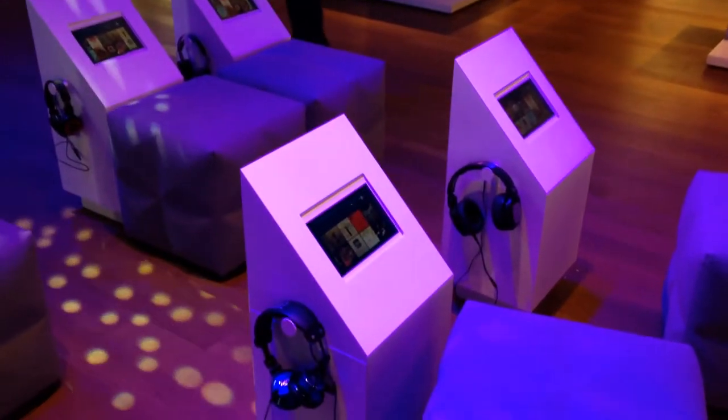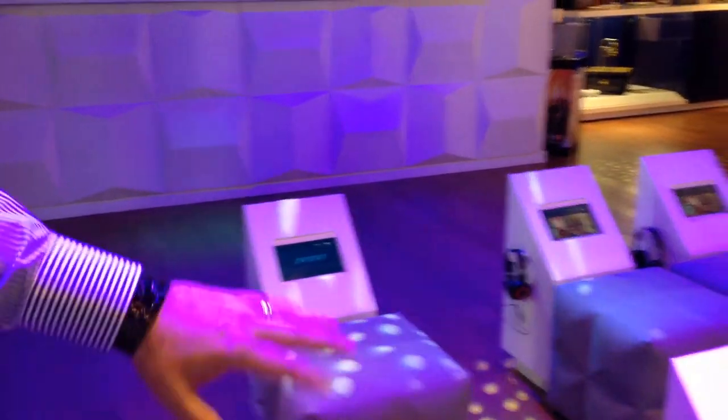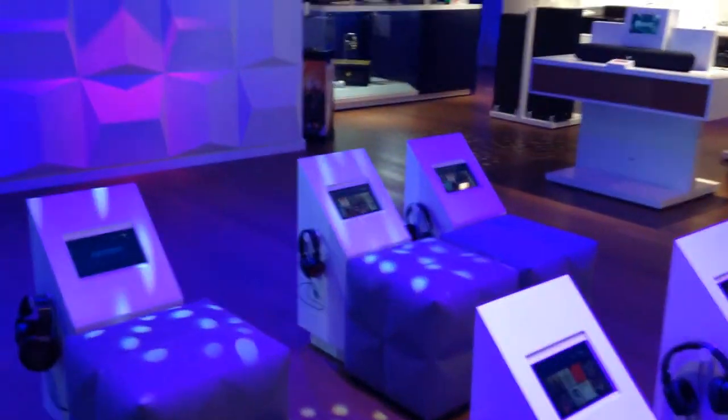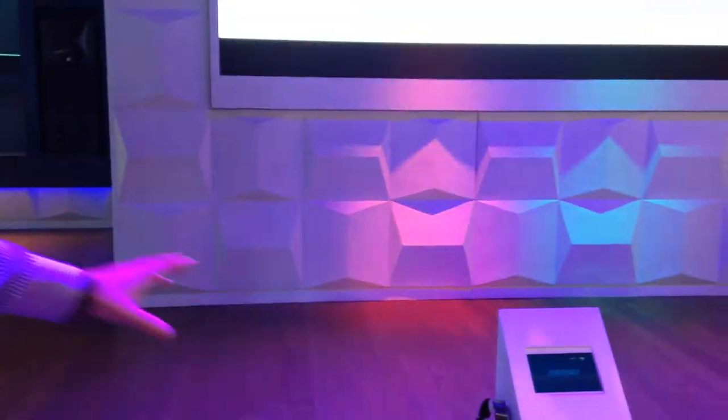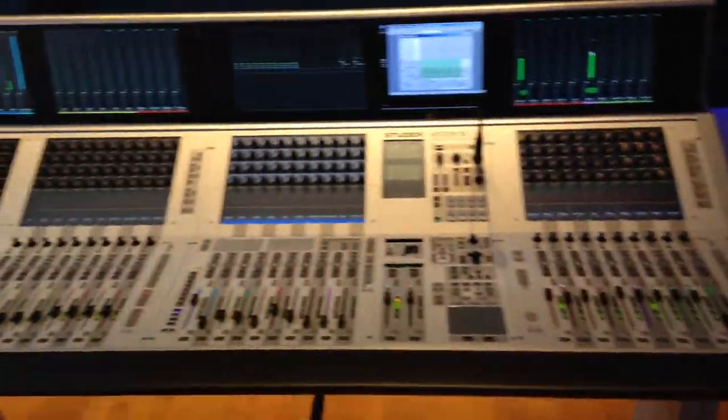We removed these pedestals here where you could also sit and get that same sort of experience you had at the Spider, where you could select a song and listen to it. But we can remove this and set up a stage here, and generally we'll have speakers left and right so we can really make the floor thump. The Studer board's specialty is making things loud.